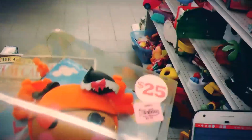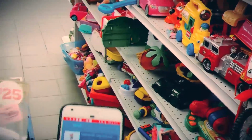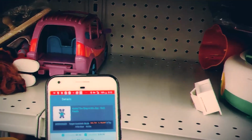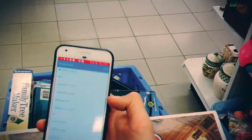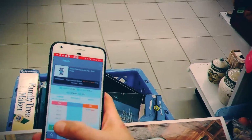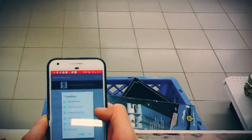That is obviously used, but does not look like it's ever been opened. I wouldn't want to sell it new, but the price isn't very high, so not worth the try. I'm gonna sell that collectible like new.